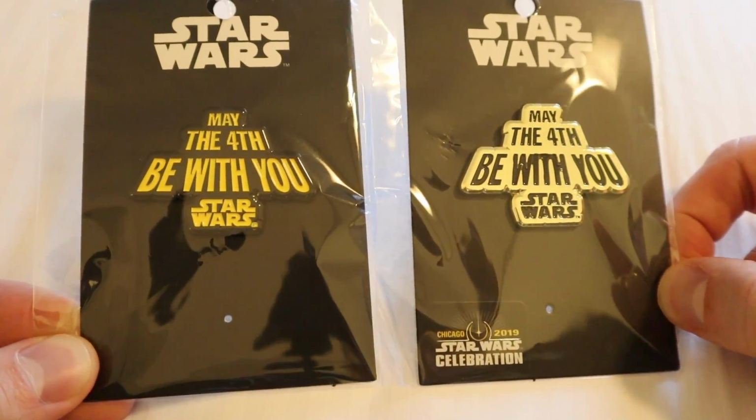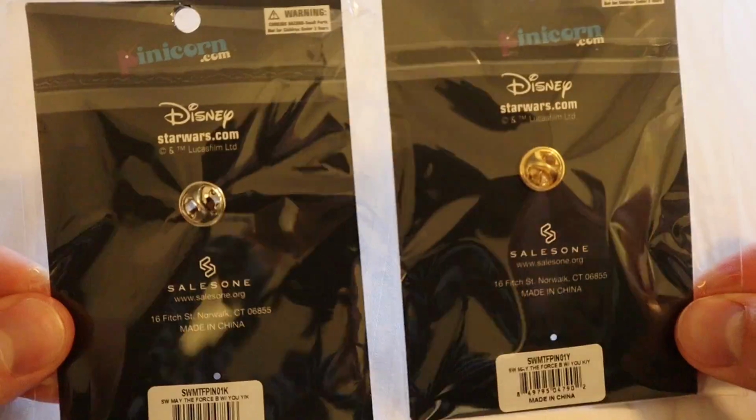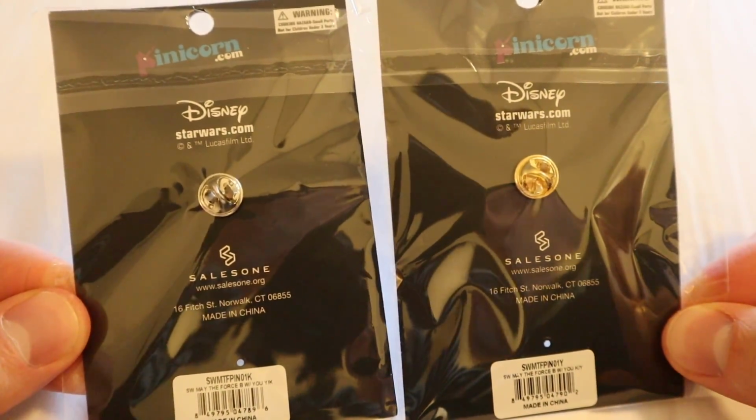I like the gold tone finish one better. But yeah, overall, a really nice pin, nice big size on it as well. And there's a look at the back, same as the other ones with the metal clasp.